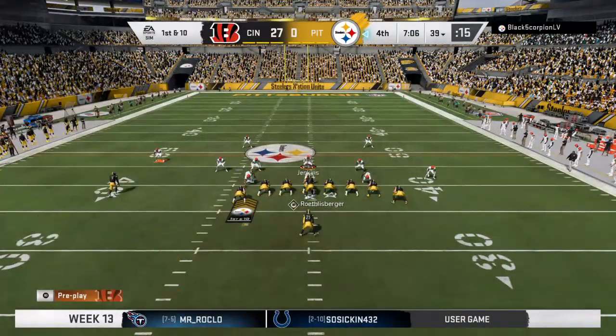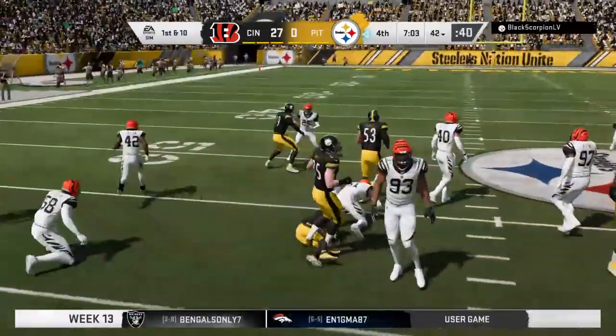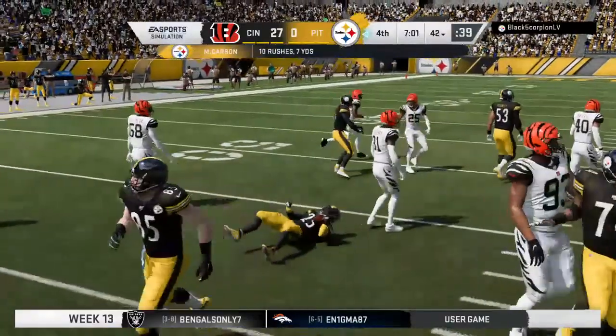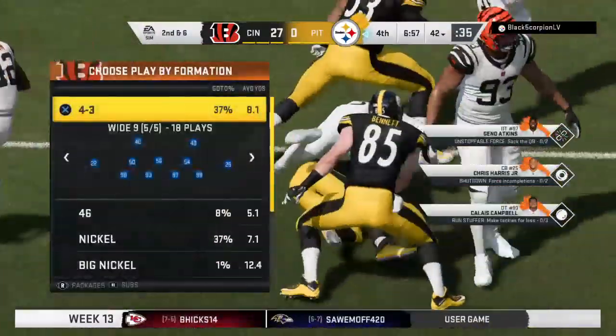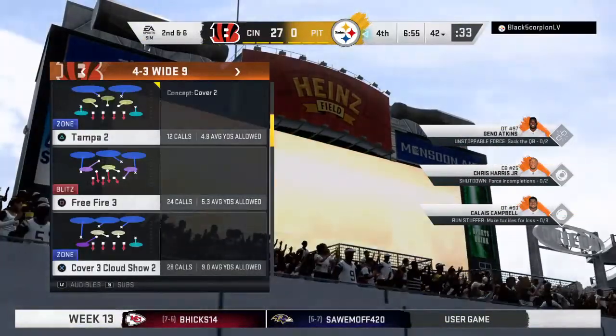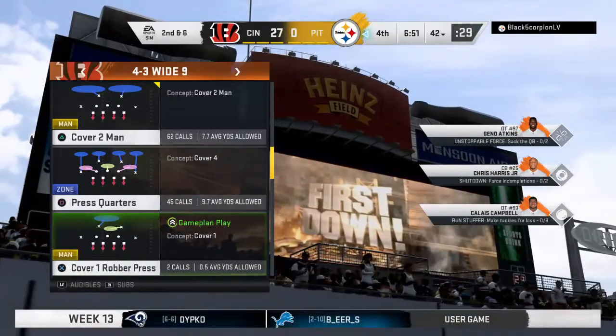It's 1st and 10. This is Carson. Call it a gain of 4 on 1st, and that'll make it 2nd down. He continues to struggle to find a crease to break off a big one and might need to just put that aside and try to ram his way forward and get what he can.